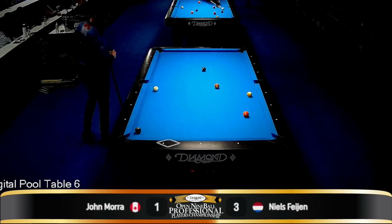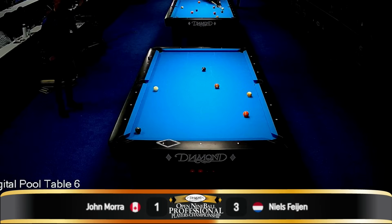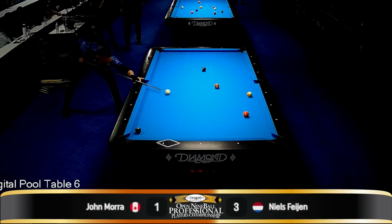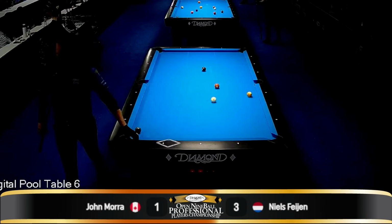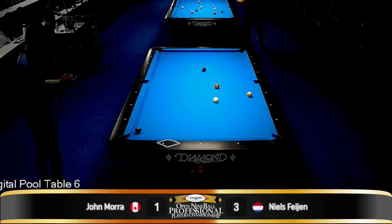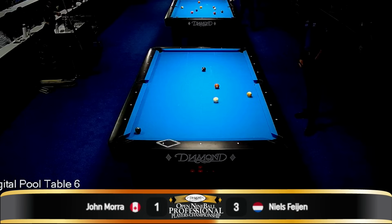Off the rails by Niels. Got himself back in line for the 5. He can play the 5 across. For the 6 ball, he'll play the 6 to the corner. Looking to maybe kind of draw off the rail, either getting straight to the 7 to the top, or if he can get a good side spin off of the 6, he can get himself onto the 7 and side.